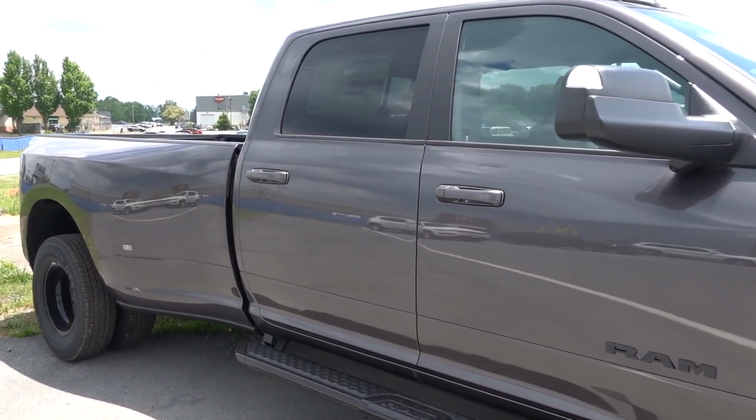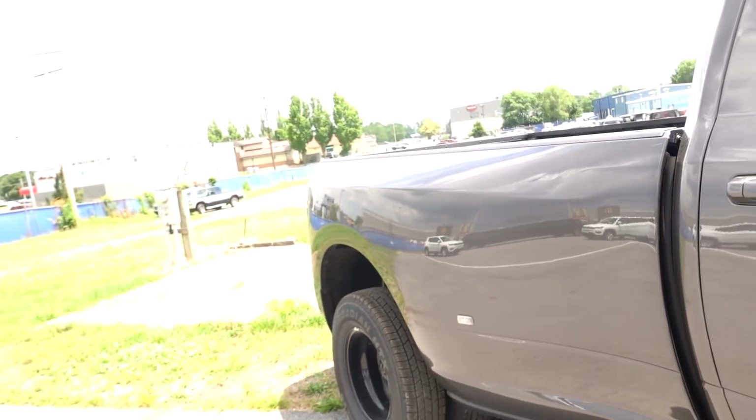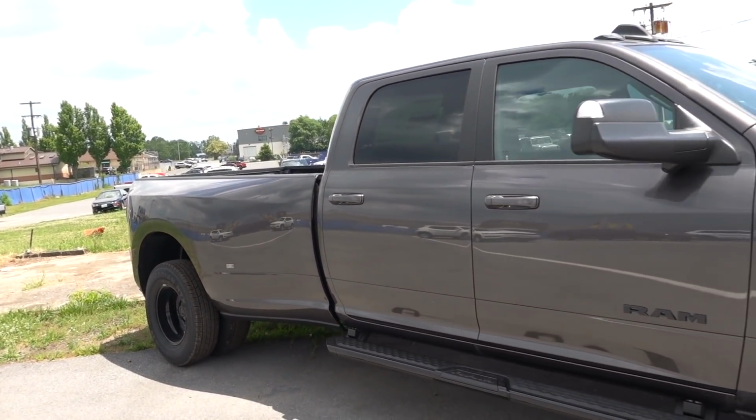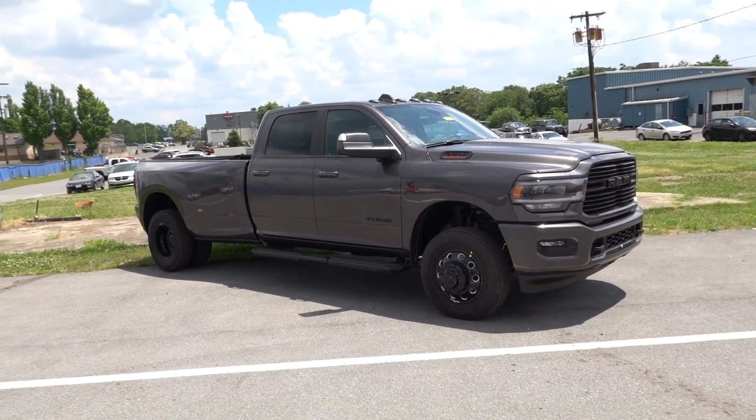I believe this has a high output. Let me see here. This has high output, 50-gallon tank, $295. So this is a perfectly optioned dually. Beautiful truck, man. Oh my goodness.